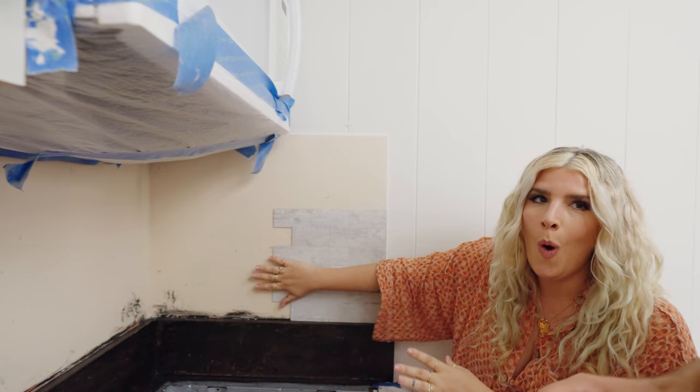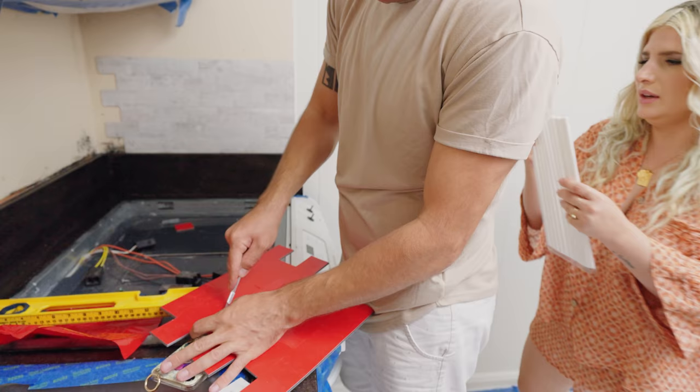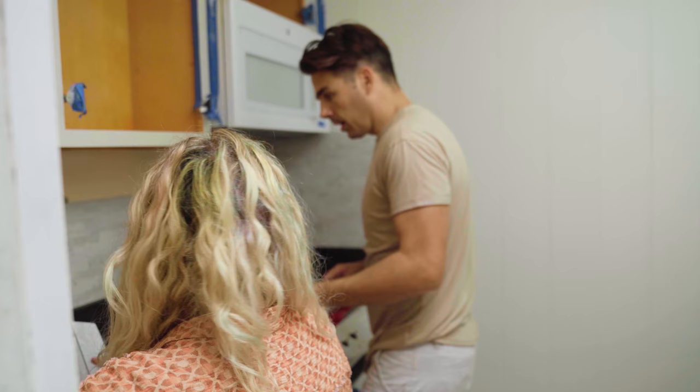This is so exciting! There are so many ways you can update your backsplash. Obviously, you can go the traditional route and actually add tile. We're doing this peel and stick tile, but a peel and stick wallpaper looks gorgeous. You could paint something. You could put up some aluminum tin tiles, which also look really cool. There's just so many options. So yeah, backsplash it up.